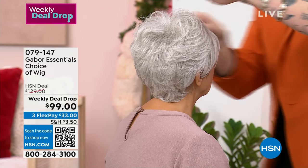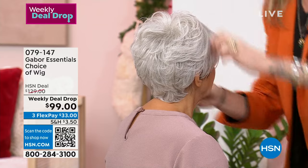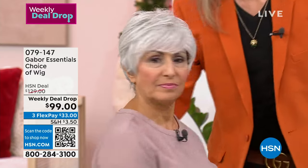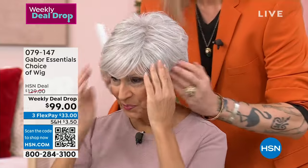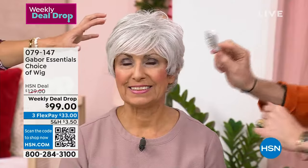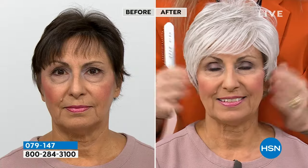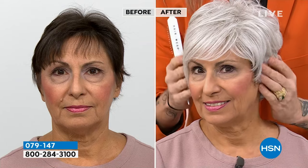Word of warning, my friends, everybody loves this silver gray color. I know. We only have 100 left if you want to get it in this light gray. Oh my gosh, look at that. Even the light gray has depth and dimension to it, too. Oh, definitely. There's 7 to 11 shades through the light gray color as well. So there's a salt and pepper in there. There's a white in there.